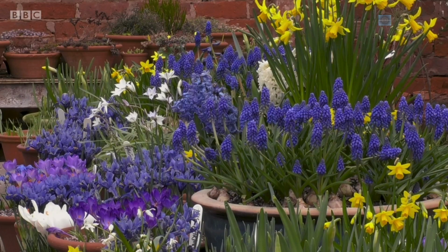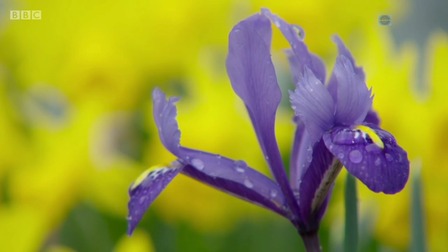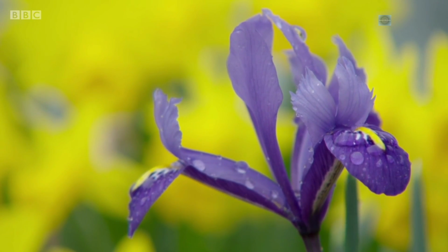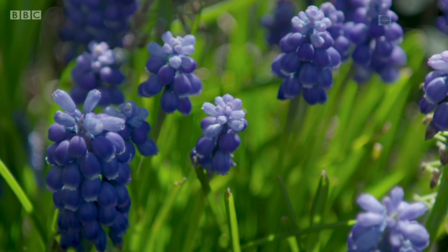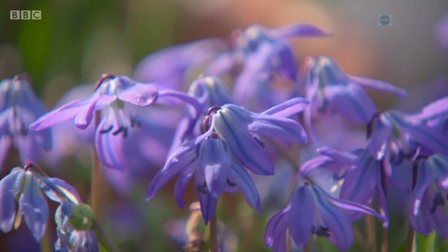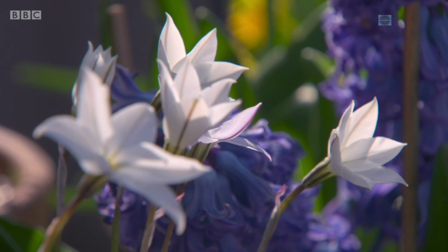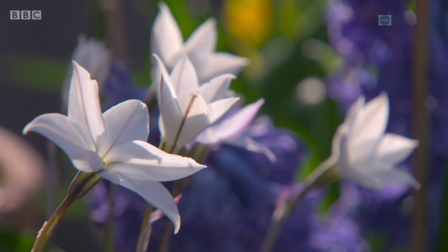Now here on this table, every spring I have a display of very small plants, but they have big colour. So you have the iris, these lovely muscari. You've got the scillas, and of course daffodils, and I choose dwarf ones like tete-a-tete. And they all just sing out for spring.